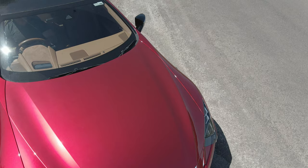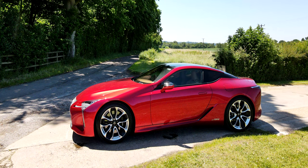But it's not just that. It's just such a nice car to drive. It's quiet. It's peaceful. It's so insanely comfortable. This is, in my eyes, the most beautiful car available today. There is not another car as beautiful as this. There just isn't. No car tops this in terms of aesthetics. This is the most beautiful car around.